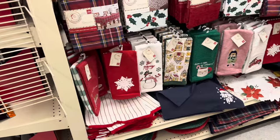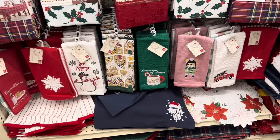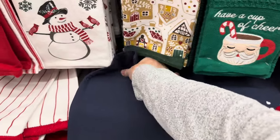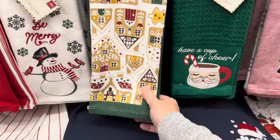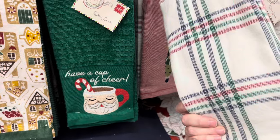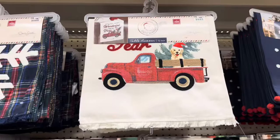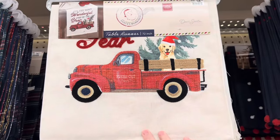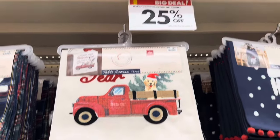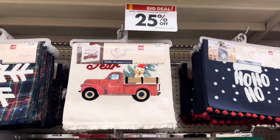Those are cute. Okay. All of the little kitchen towels and placemats. These are really cute. I like the gingerbread house, of course. Look at the little puppy. Oh, he's cute. That's really cute. Those are $6.99. He's cute too. Looks like Bodie. Little table runner, that's $14.99. Also, their table linens are 25% off.